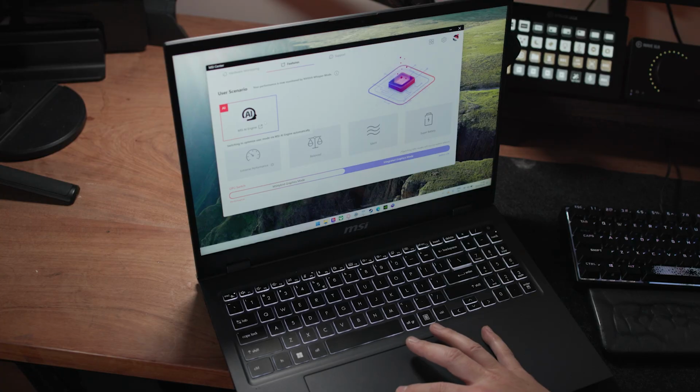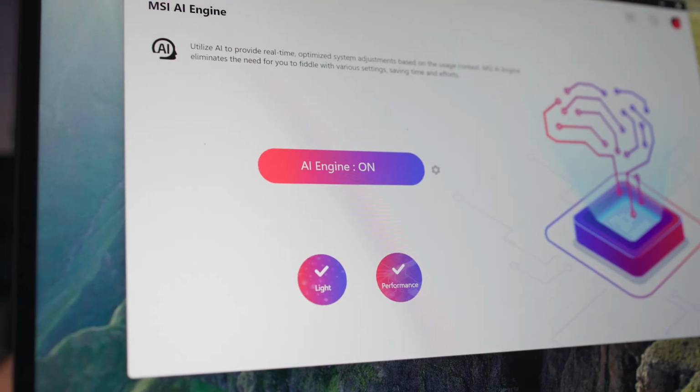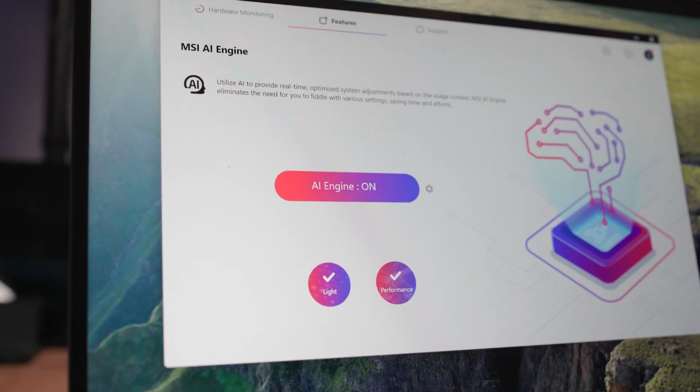Inside the MSI Center, which is the software on here, it's got AI performance control instead of user scenario. They do have user scenarios, but that performance control is very impressive. You can add apps that will automatically switch on the AI mode, depending on what apps are being used. And the AI will get to understand how you use the notebook and what apps need a lot of performance, and be able to shift gears on the system to make sure that it meets your needs, all happening in the back end.